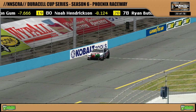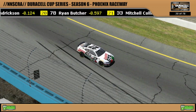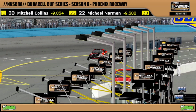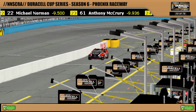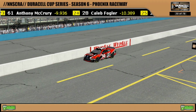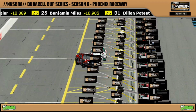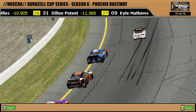Osborne and Dollerton, a couple of former winners this season, getting together on the back straightaway. Hendrickson and Snyder, a couple of rookies, collected up in it. There's the 74 of Benjamin Snyder. A lot of right front damage as it just got completely shredded after he got into Noah Hendrickson. I don't see any smoke pouring from underneath the 74, so they might be able to repair it, but that's a lot of damage that they're going to have to fix. Hendrickson could not refire the car.